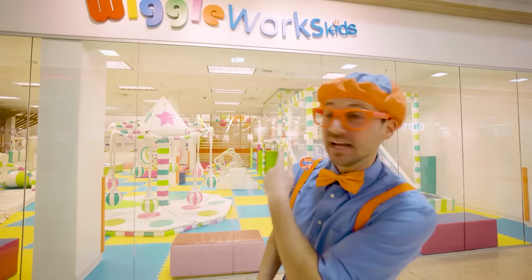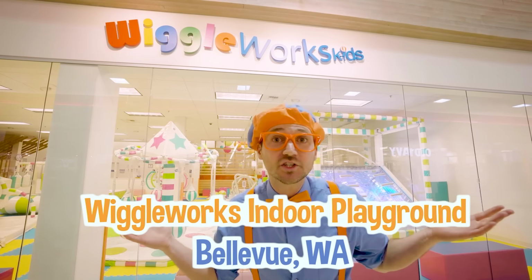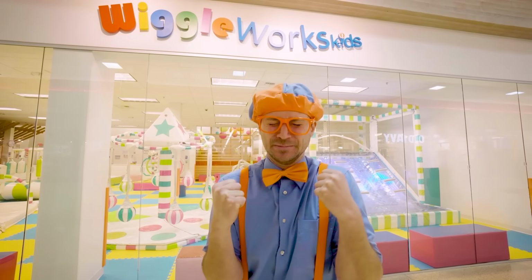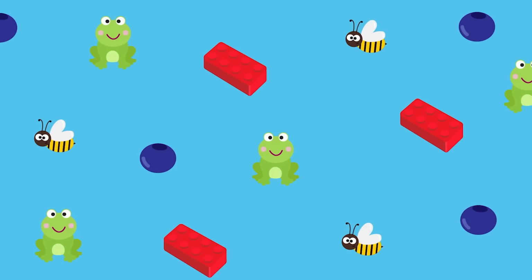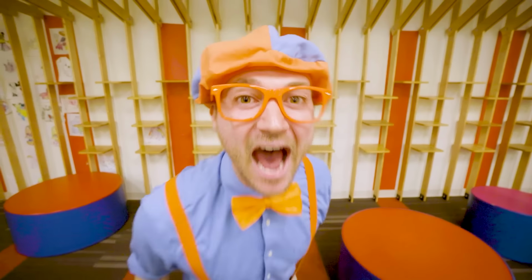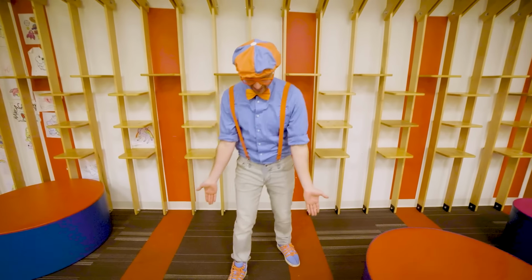It's me, Blippi, and look at where we're at. Today I'm at Wiggleworks Indoor Playground in Bellevue, Washington. And you and I are gonna learn so much in here, and I am so excited to exercise and learn. But the first thing we have to do at an indoor playground is take off our shoes!